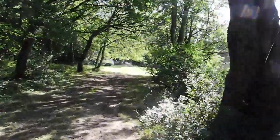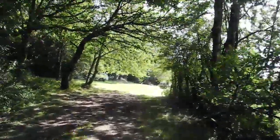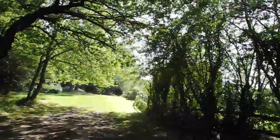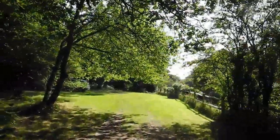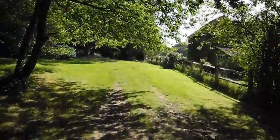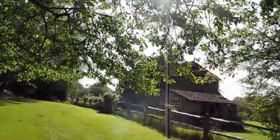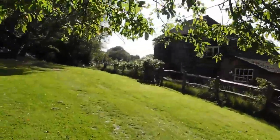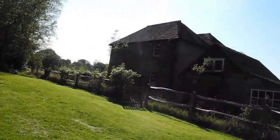Now we're approaching the cottage. Last time I was here it seemed like nobody was living here. I would certainly love to live here. Imagine having this on your doorstep. No neighbours, just wildlife. Looks like people are here now. There's a car, the grass has been cut.